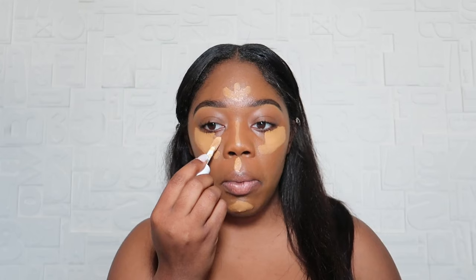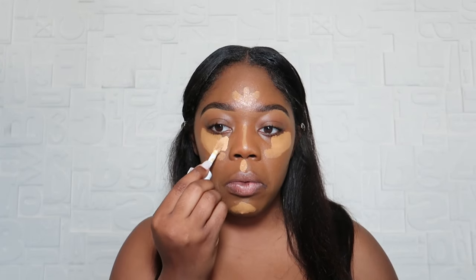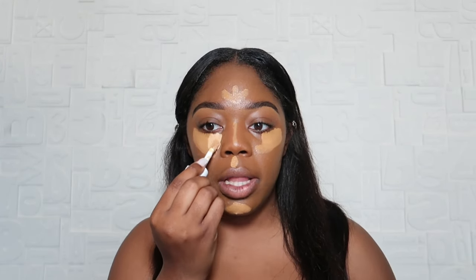And when I go in with this shade, I'm just putting it in the spots that I missed. Because if you want a bright under eye, you need to put it closer there and then blend that out. So we're gonna put just a little bit right there. We don't want it too light, but you know, light enough. Just like that. Just pop it right in the corner like that.